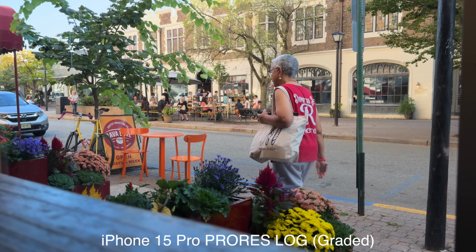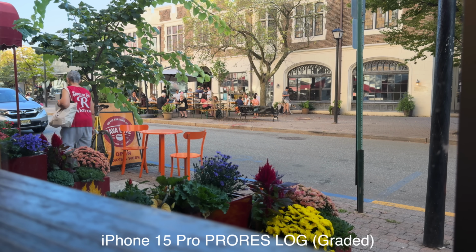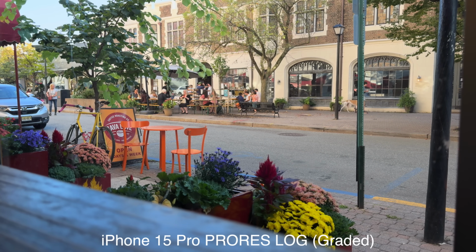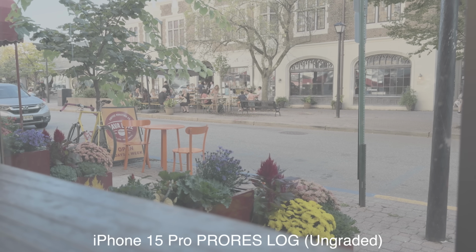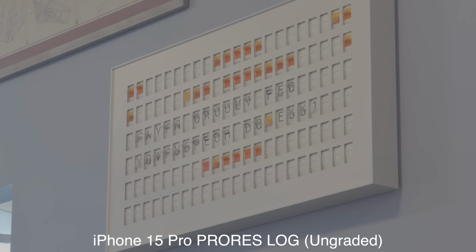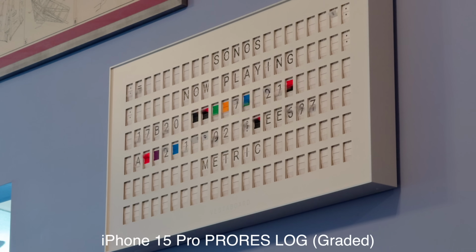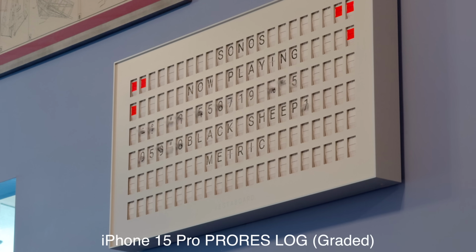For a normal user, you may not want to mess with this setting, but if you want even more control over how your iPhone video looks, log footage allows you to grade that footage for a specific look. Now, you're going to have to use a video editor, and it does require post-processing because straight out of the camera, the footage looks very flat and very dull, basically gray. However, because of that, it allows the video editor to do the work of grading this footage rather than having it baked into the look.